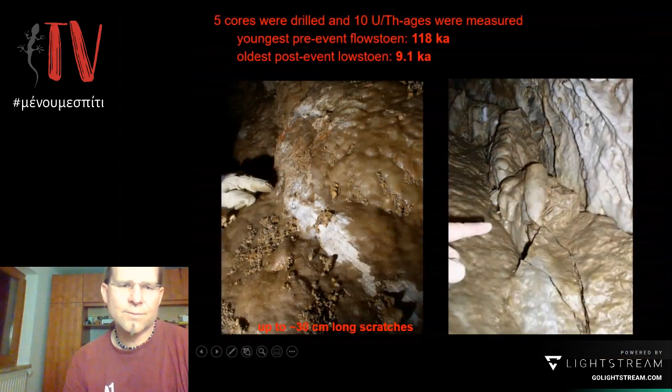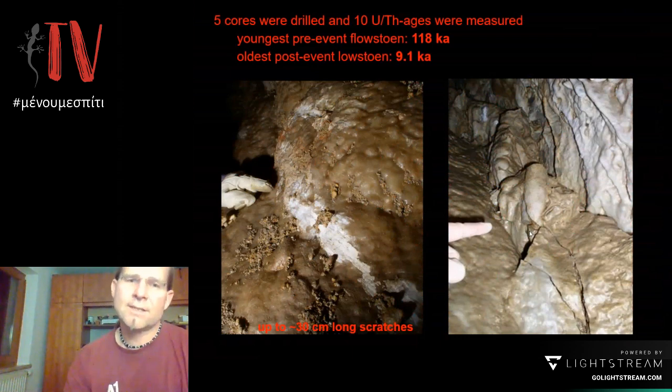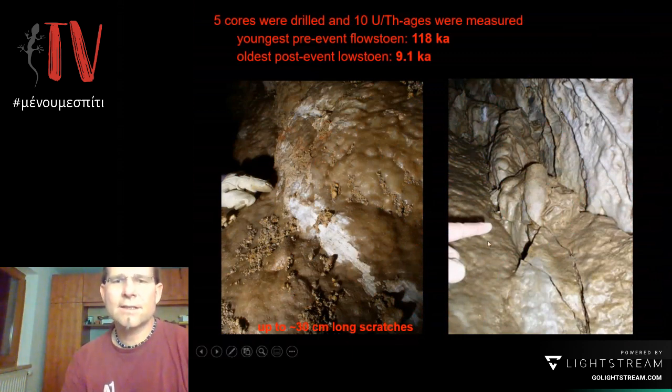And then we found some strange scratches at the wall. They were up to 30 centimeters long, and stalagmites that were sheared off from the ceiling, moving against the floor. So an active fault is cutting through the galleries and sheared off speleothems, scratched the flowstone on the walls, and caused this damage to the speleothems.